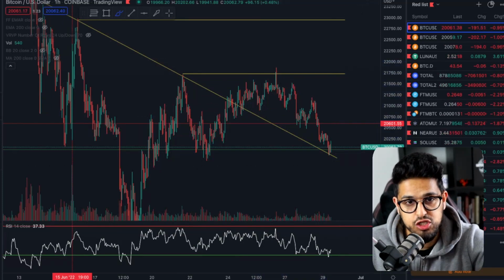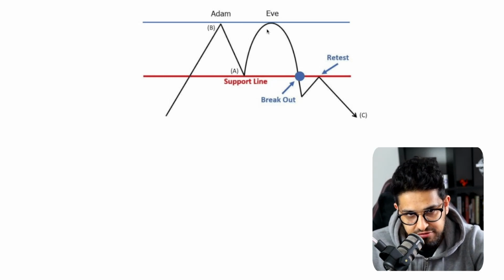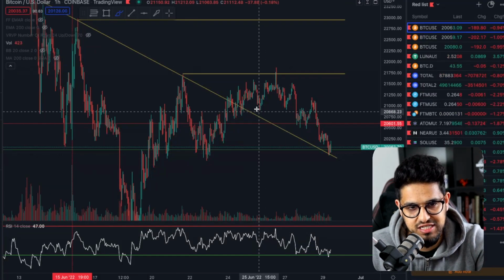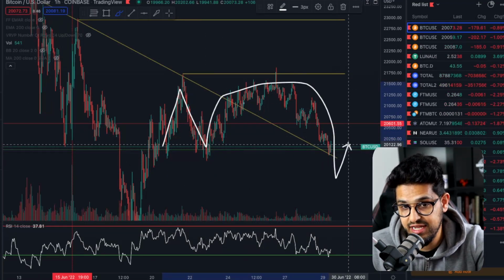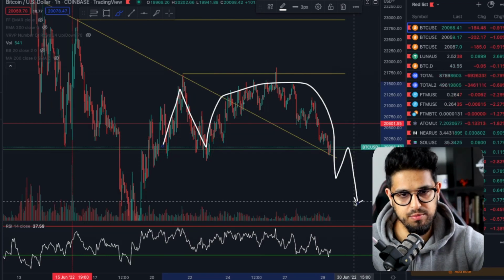Just to show you the schematic of an Adam and Eve pattern, there's your Adam, there's your Eve. Even when you break out to the downside, if we lost 20,000, it could retest from the downside as well. So even if the head and shoulders pattern breaks to the downside, and this Adam and Eve does the Eve and breaks past 20,000, it can also do this before then going down to 18,200, okay? So we want to monitor that as well.